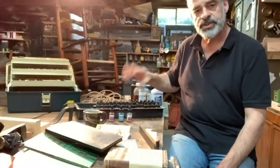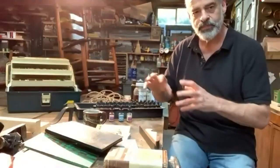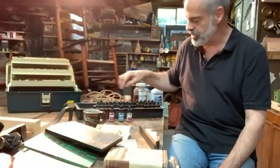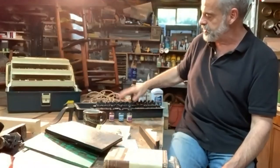I'll do this first to get the color right. And this is all for small pieces. And then I'll go over that with my finish. But I use these to match. And you can thin them or you can mix them easily.